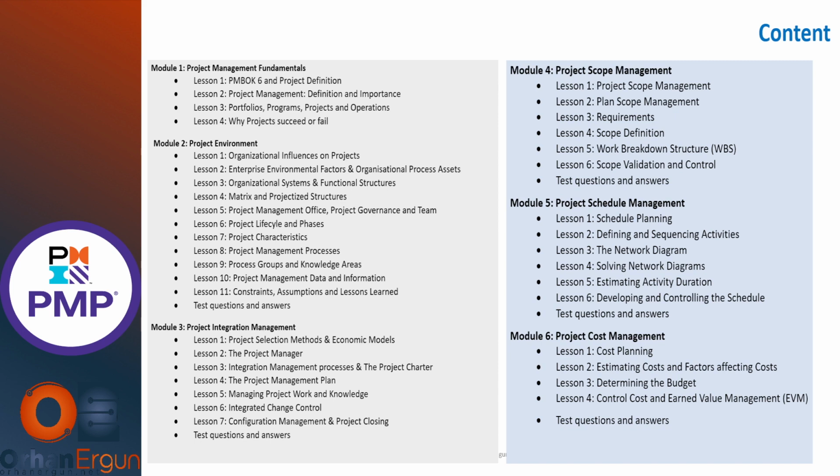We'll be looking also at the project team. Also in module 2, we'll be looking at project lifecycle and phases, project characteristics, and then we'll be looking at the 49 project management processes which are more tuned to what we call the traditional or predictive approach to project management. And then we'll be looking at the 5 process groups and 10 knowledge areas, which in the next module I'll start talking a bit more about. We'll then look at project management data and information, constraints, assumptions and lessons learned. And then at the end of that module, we will have some 10 questions and answers, which will cover module 1 and 2.